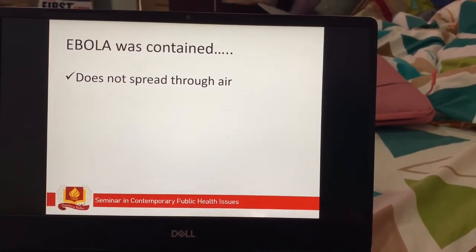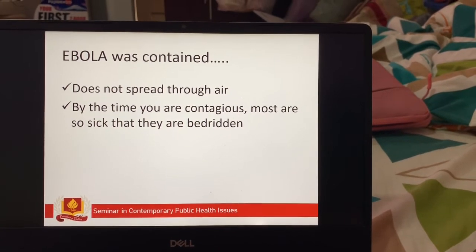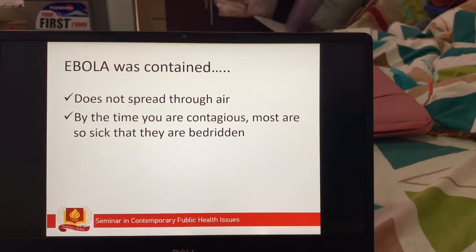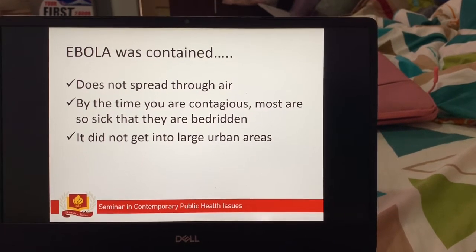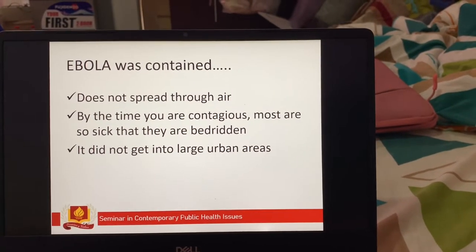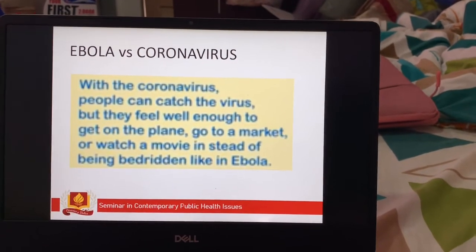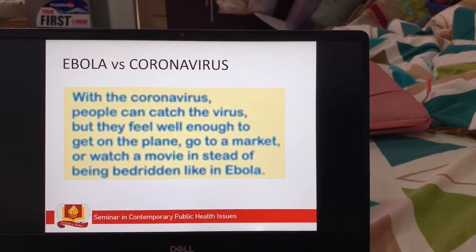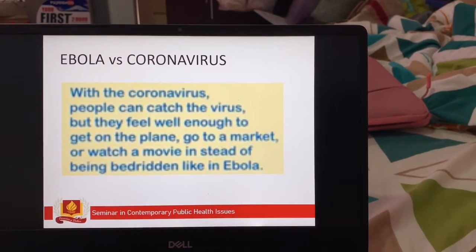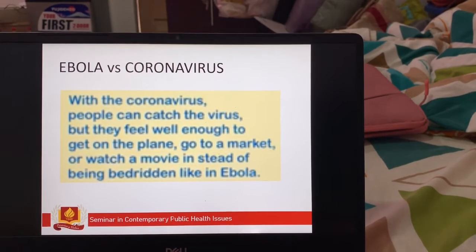Ebola does not spread through the air. By the time you are contagious, most are so sick that they are bedridden. It did not get into large urban areas. But with coronavirus, people can catch the virus, but they feel well enough to get on a plane, go to a market, or watch a movie instead of being bedridden like in Ebola.